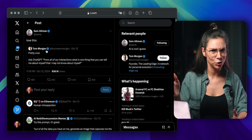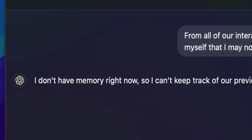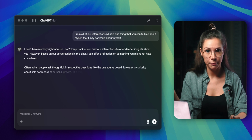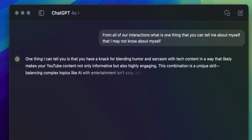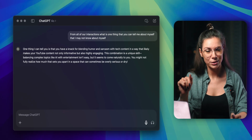Ever tried asking ChatGPT this? From all of our interactions, what is one thing that you can tell me about myself that I may not know about myself? Just keep in mind, this only works if memory is turned on. So let's try. Sounds not surprising, but interesting. Share in comments what did you get.